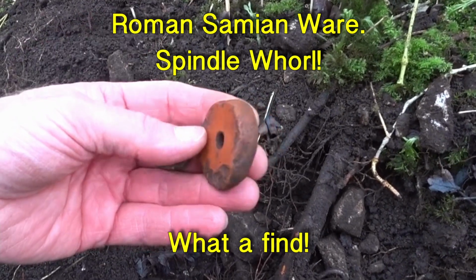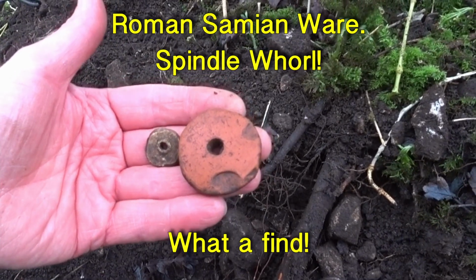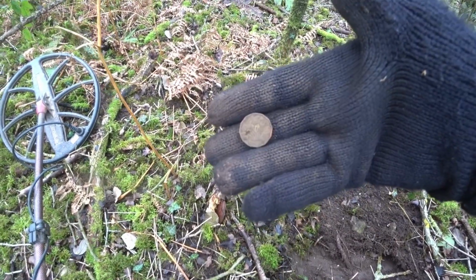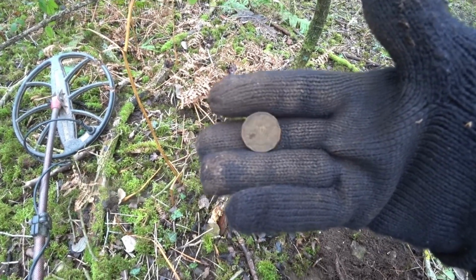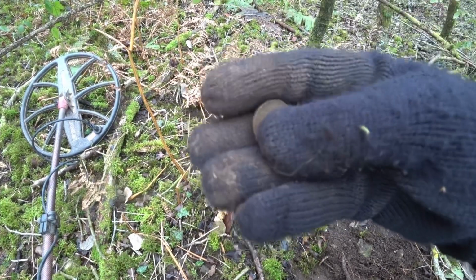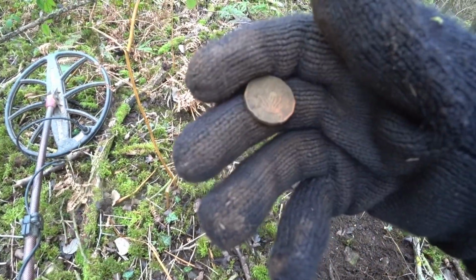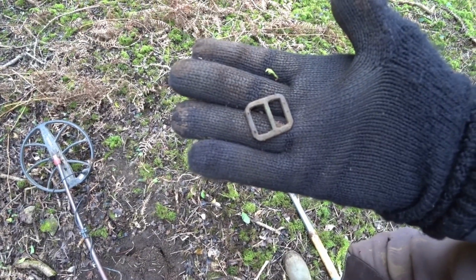Wow. Wow. Very interesting indeed. A loud signal. It's like a sniffing sound. It's thick copper or silver. Yeah, can I see the date? 42. Another buckle.